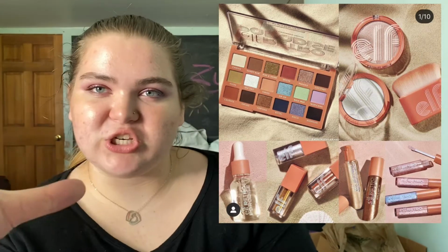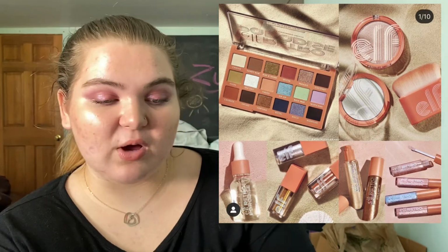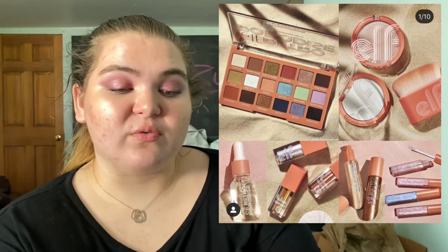Beautyscapes competition thing, and her group actually won, so they got to create this collection. It is a beautiful collection. Everything in it looks so beautiful. Diana's looks that she has been doing with this palette have been so beautiful.